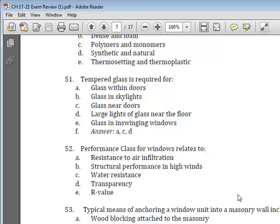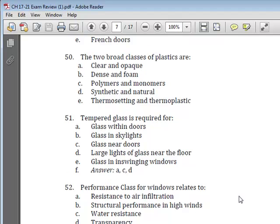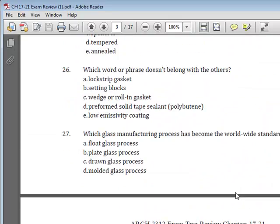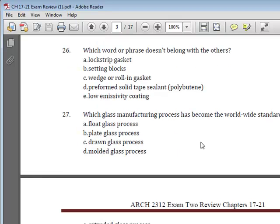Okay, now we got 6 minutes left. 26. Which word or phrase doesn't belong with the others? A, lock strip gasket. B, setting blocks. C, wedge or roll in gasket. D, performed solid tape sealant. Or E, low emissivity coating.